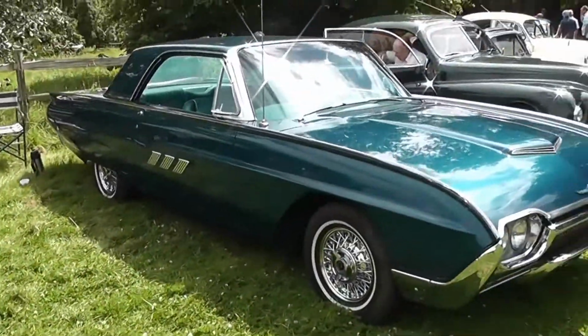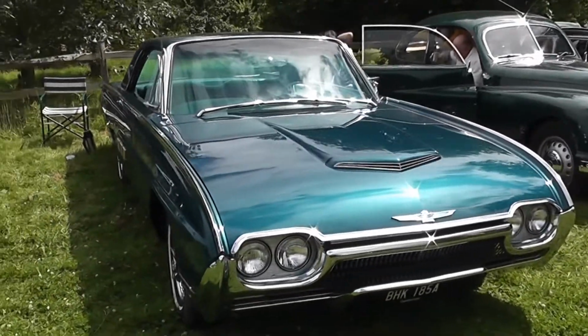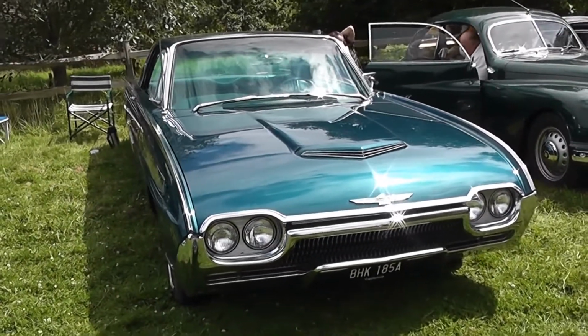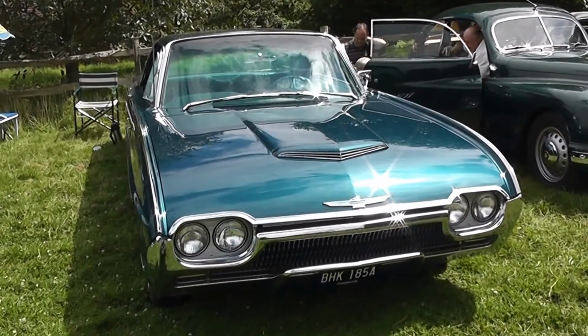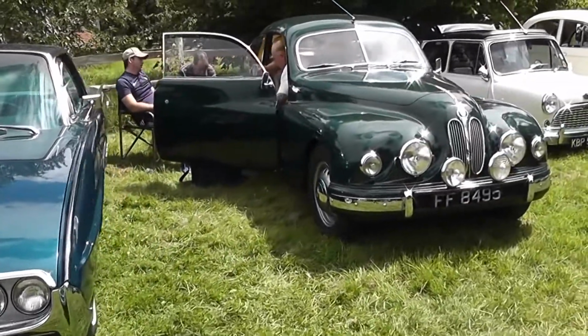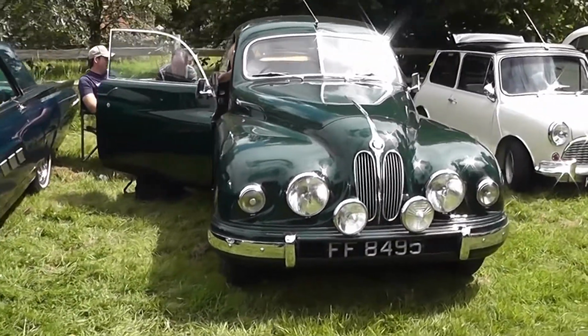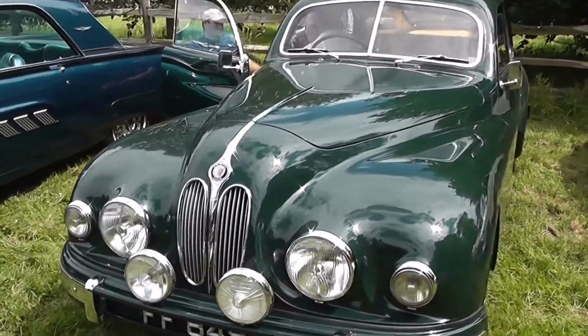How about that then? Thunderbird. 63-ish, that's what the registration number tells me. Lovely, absolutely lovely. There's another sort of car I have worked on. A Bristol, a Bristol 2 litre.